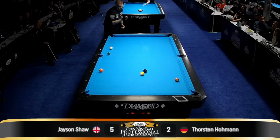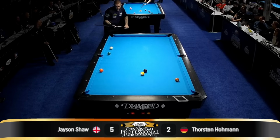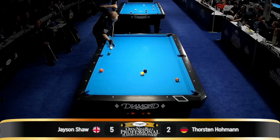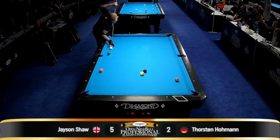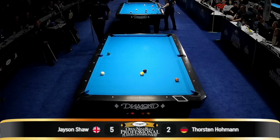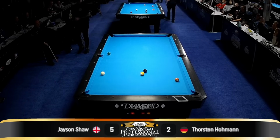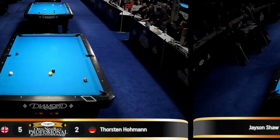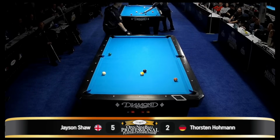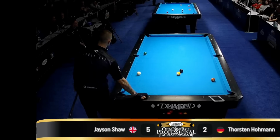Not sure if Jayson's using the J Flower jump cue. I would assume that J Flowers outfitted him with a ton of great cues for his arsenal. Jayson plays the 5 right in. This match could be a highlight reel right now of all Jayson Shaw shots.